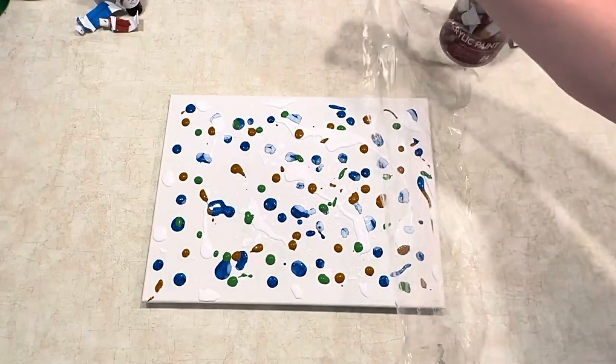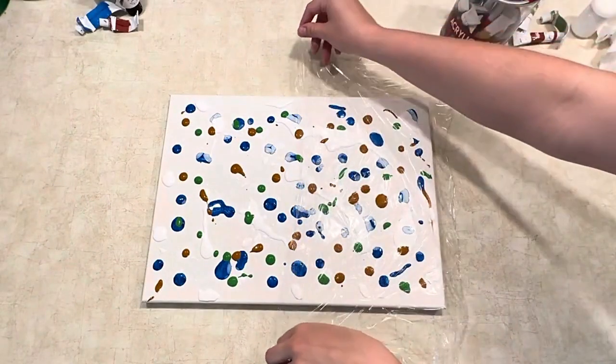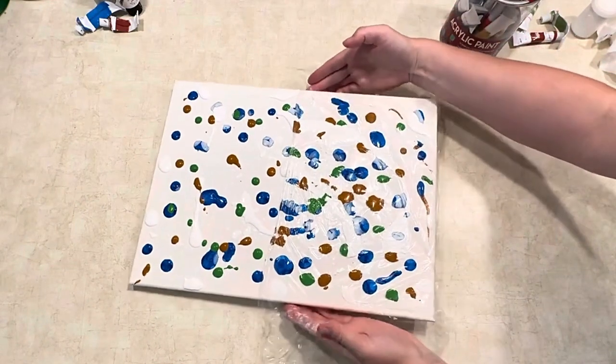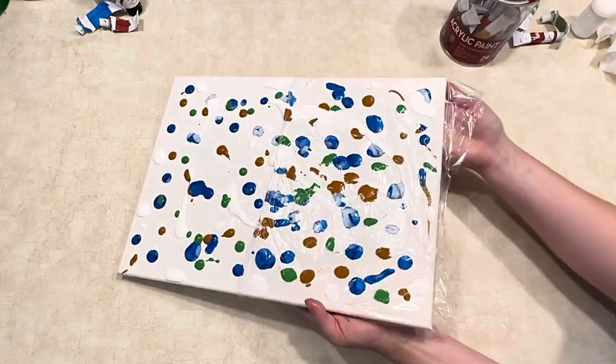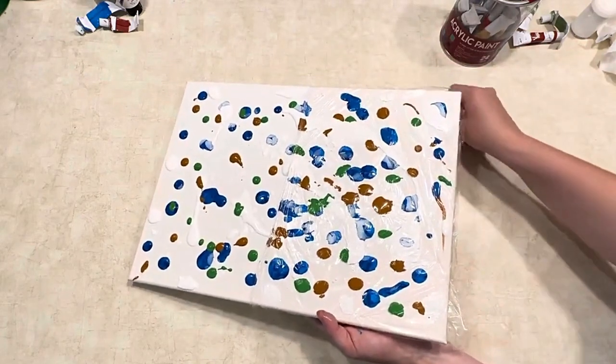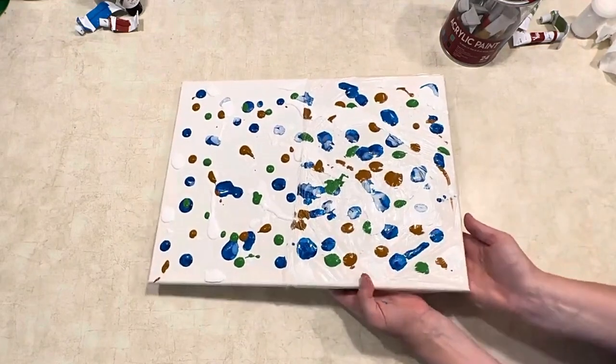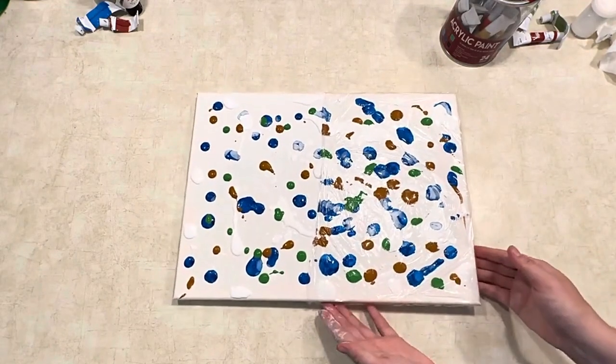And then I went in with some saran wrap. I decided to do it in 3 different chunks because of the size of my canvas. If you're going to try this, I would recommend a slightly smaller canvas if you are planning to use saran wrap. You can also use a plastic bag if you've got a small enough canvas.